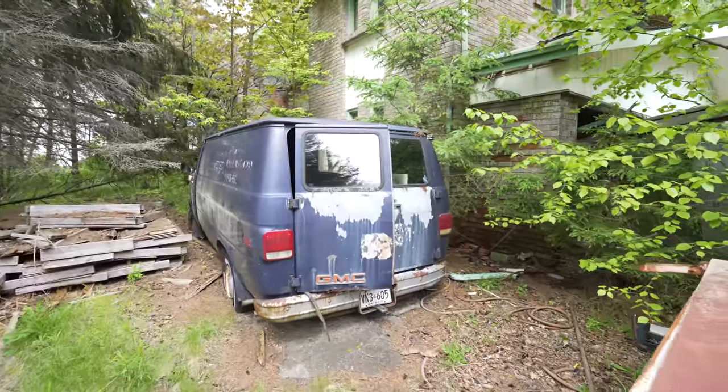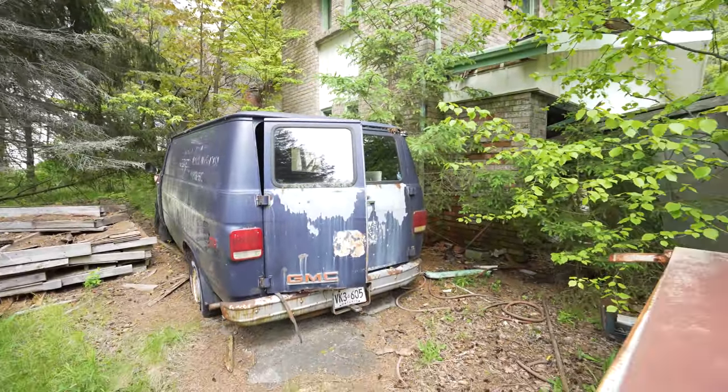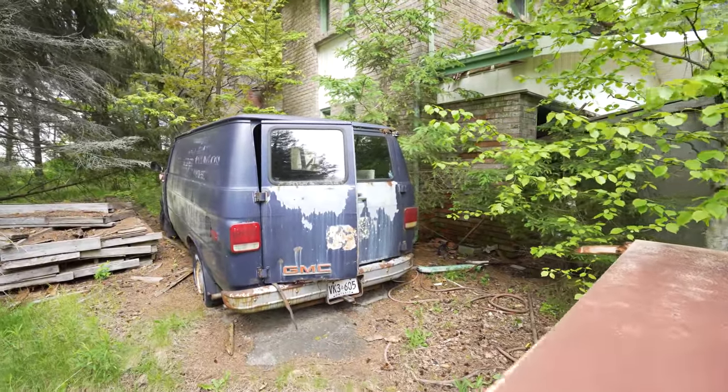The van's got an even older plate. Doesn't even have a sticker tag on it. It's one of the older plates.